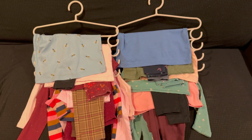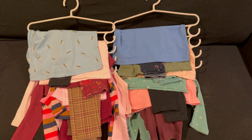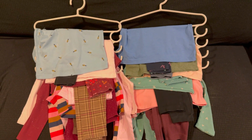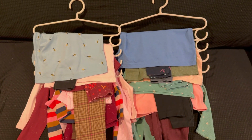And she chooses her own socks. And according to the weather, we will choose either long sleeve shirt or short sleeve shirt. So I'll show her her options. She'll just choose and I'll pull it out for her. She puts it on herself. She gets herself ready. She eats breakfast, puts on her socks, her sneakers, and then we're ready to go to the bus stop.